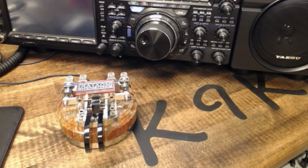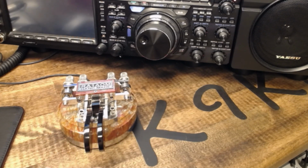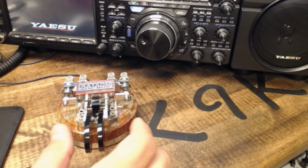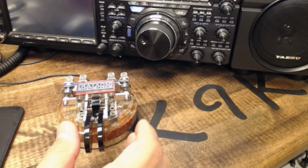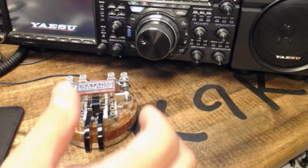Now, our next letter is going to be Z as in Zulu. Whoop. There's your Z. That's a Z as in Zulu. Kind of looks like a Z in my mind. I always try to visualize what these letters look like in my mind as they're coming across.